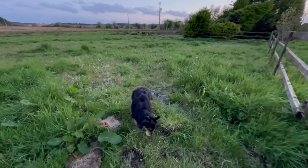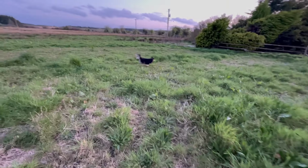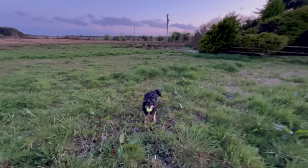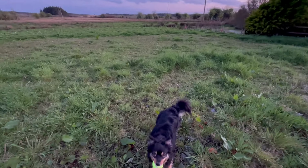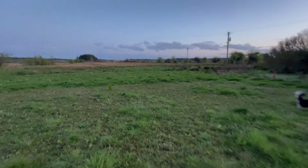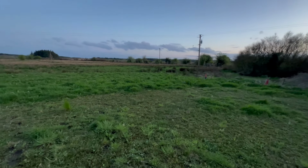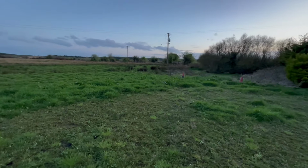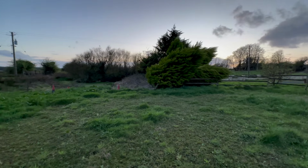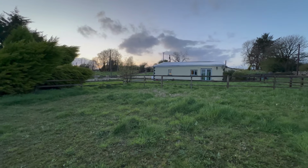Ready? Do you want me to throw it? No? I'm gonna come get it. She just wants to play. But I thought I'd just bring you out and show you evening time in the country. There's our fallen trees. There's the house over there.